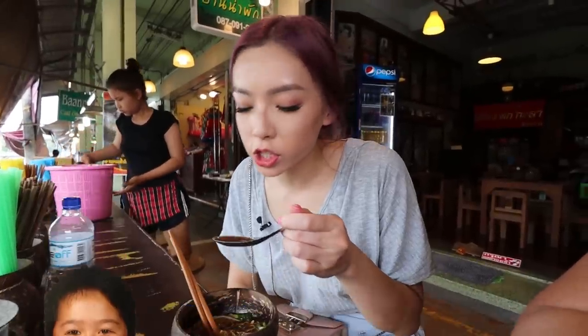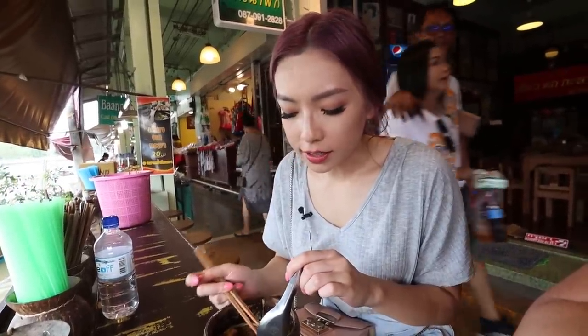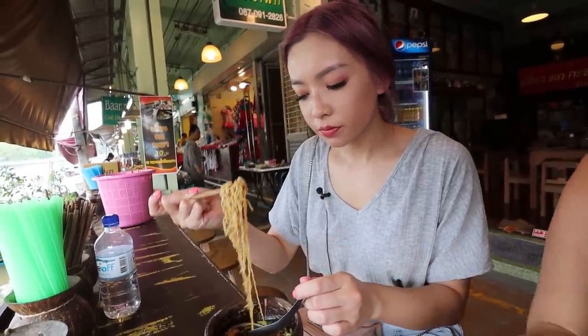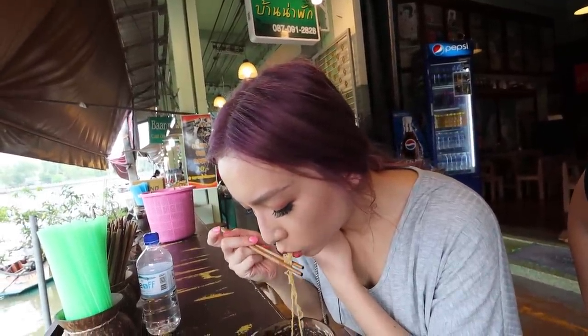I got the fermented chicken. Oh, that's a really meaty broth. If you're Vietnamese and you've tried it before, it tastes like bò kho. Exactly like that, with egg noodles. But a little lower in quality, I'm gonna have to say.